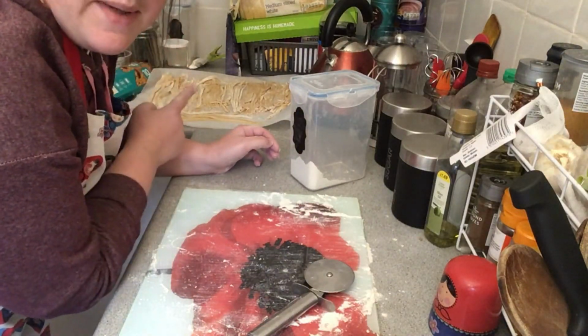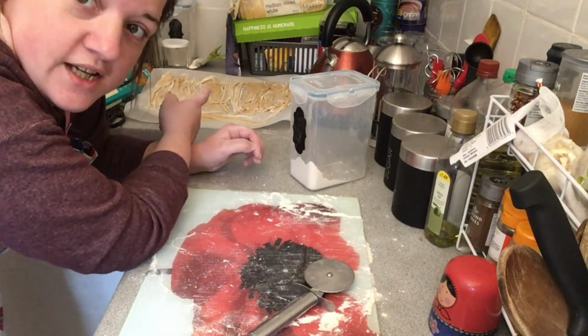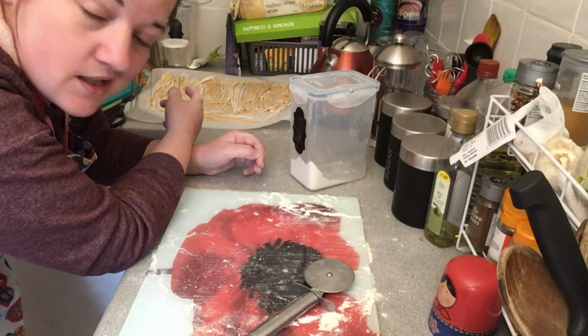So there we go, there's my pasta all rolled out and cut up, ready for cooking tonight. So I'm going to cover that up so the cats don't sit on it and clear up the mess.